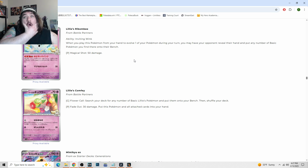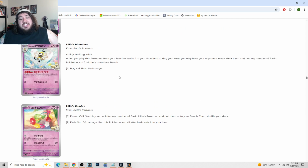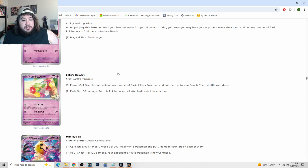It was an item card, but this is an evolution, so it might actually be pretty bad because it's clogging up a bench spot. Unless you're playing it like some kind of control deck, right? You can pop them down and bring them up with Boss or whatever.